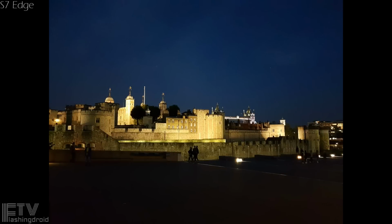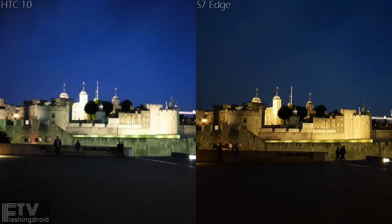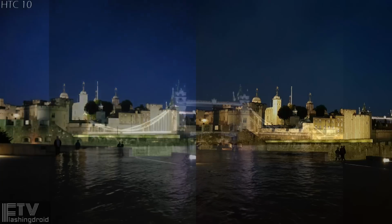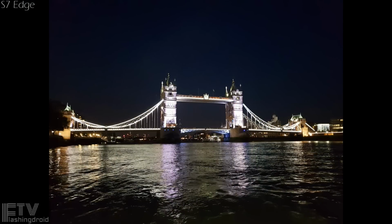In some extreme dark environments or high contrast scenarios, the S7 Edge handles the exposure a lot better. The highlights are under control.